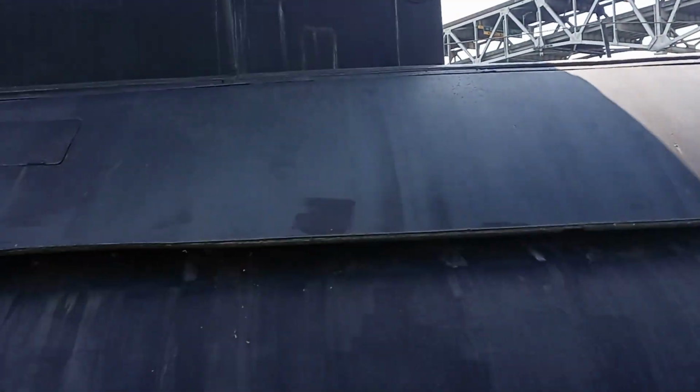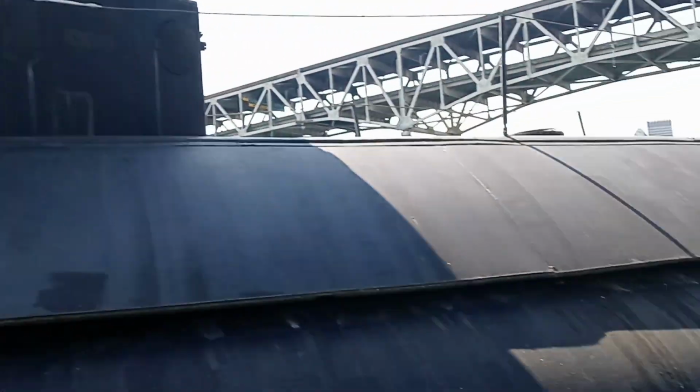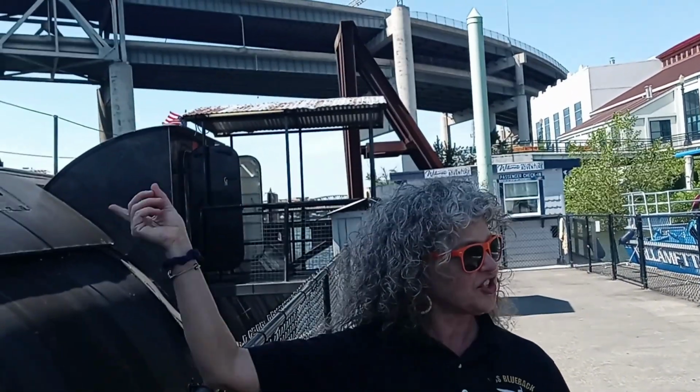I'm going to tell you a little bit more about the outside of the sub, and then we'll go inside. Okay, so welcome. This is the USS Blueback. This was a Barbel class submarine. This is a diesel electric submarine. Diesel electric. Electric runs on batteries, with diesel engines to recharge the batteries every now and again.